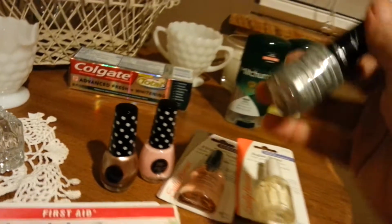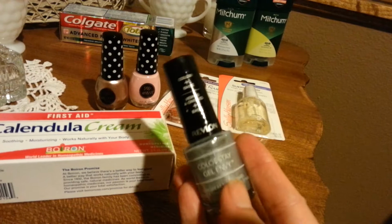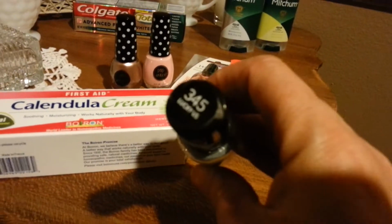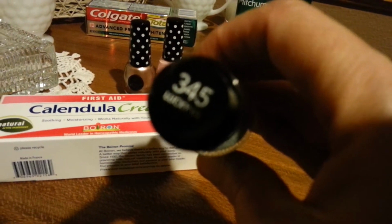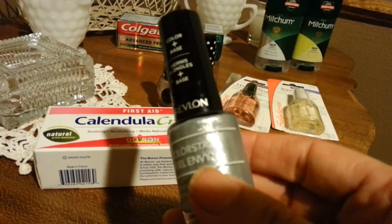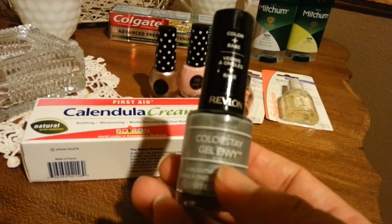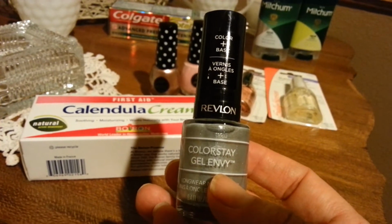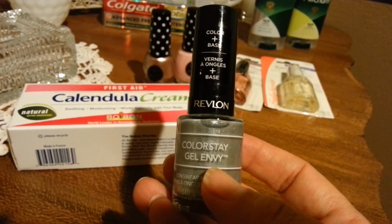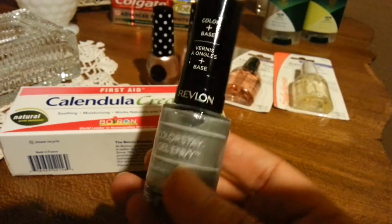And then the Revlon Gel Envy was $6.99, and you get $4 Extra Bucks back on that. This one is just so pretty. This is such a pretty silver color that I know my oldest daughter's going to really like it, because it looks like, I don't know, soldering wire, she said, or something like that. So it was $6.99, and then there was a $3 off CVS Red Box coupon on it, and then you got $4 in Extra Bucks, so it was just like it was free.